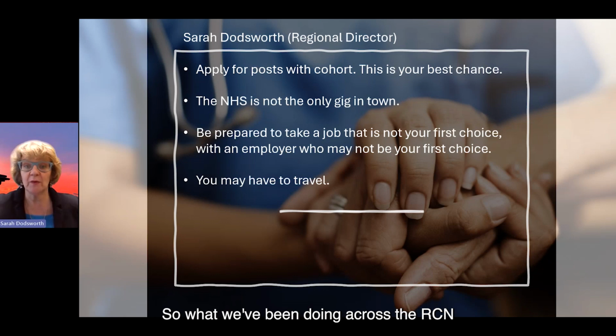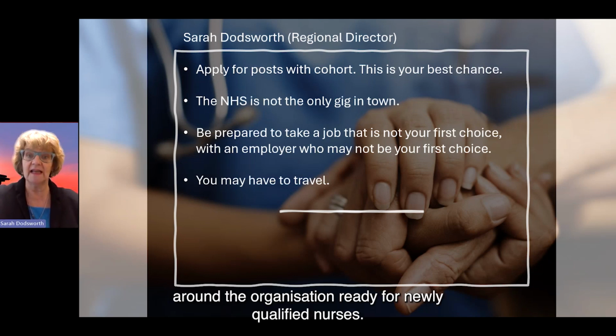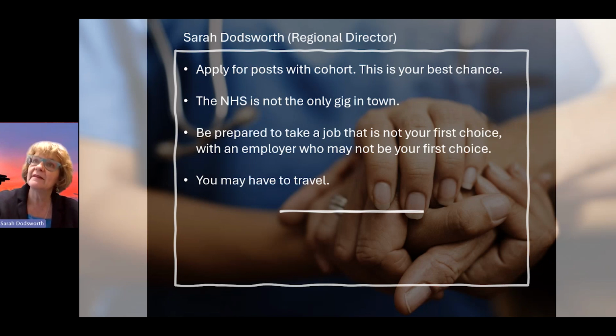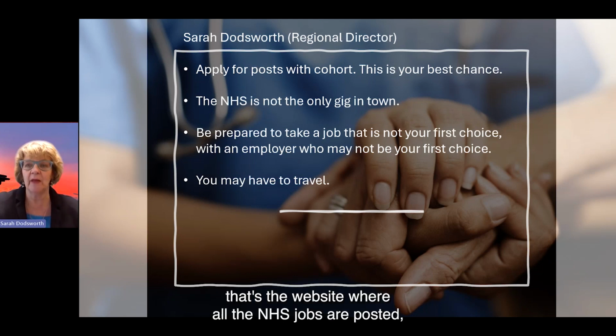So what we've been doing across the RCN is speaking to directors of nursing and asking them to hold posts around the organisation ready for newly qualified nurses, because you will see on NHS Jobs, if you ever look there, that's the website where all the NHS jobs are posted.